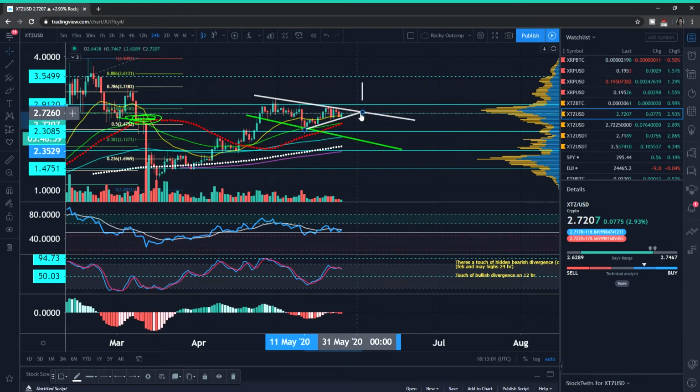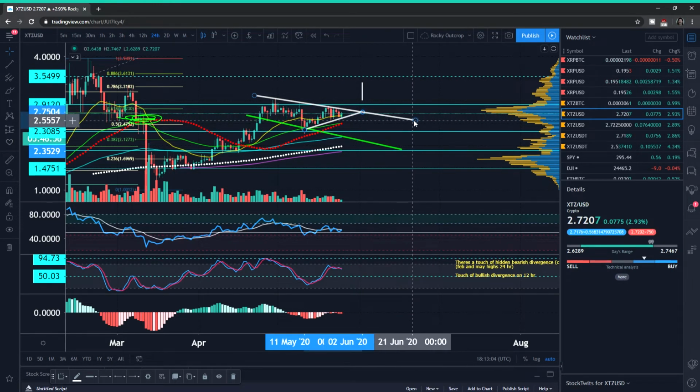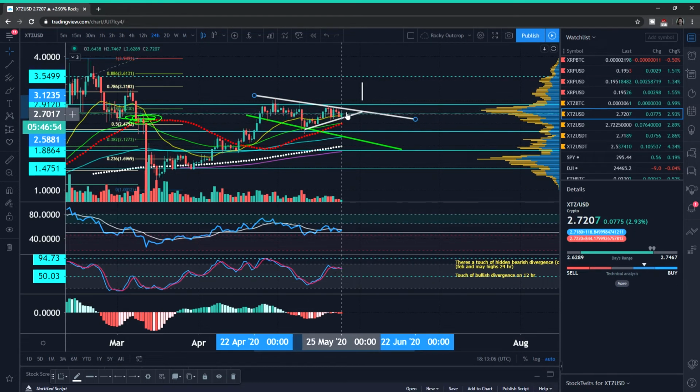It depends on the angles you're using to draw this in overall. But I do expect something to happen here this week essentially, and that's what I'll be looking out for over the next week.